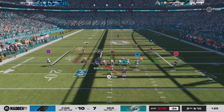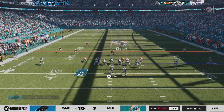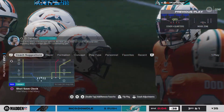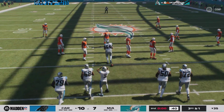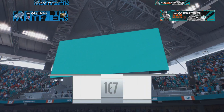60 red. 60 red. Not wanting to take a chance this time. They'll keep it on the ground. And he'll be tackled at about the 35. 9 yards, not quite enough, and they'll be left now with 3rd and 1. So they just need 1 yard here to pick up the first down.